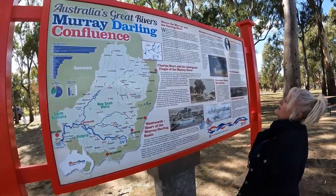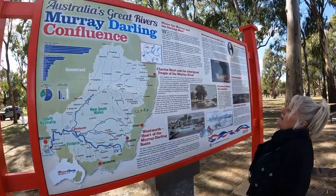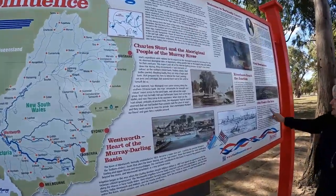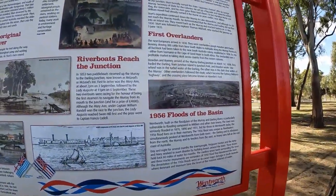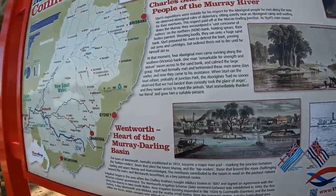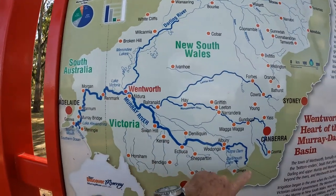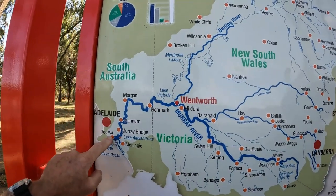Range of southern New South Wales and Victoria. Here at the junction, they mix and mingle, then run together for another 832 river kilometres to the Southern Ocean. So they had a flood here in the 50s, 1956 the last time. And as you know, they had that really bad flood recently. The Darling River runs down through here, and then the Murray runs from here and out into the Southern Ocean.